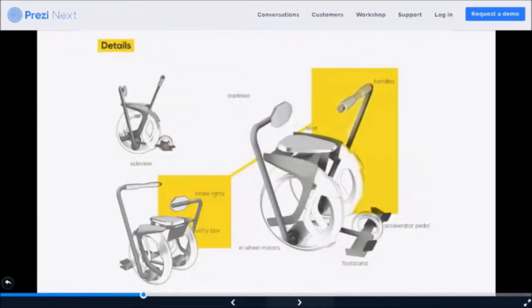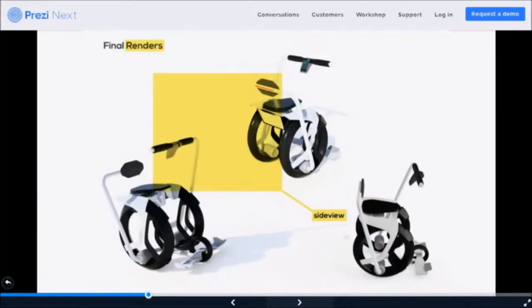This is how the concept proceeded. As you can see in the details of the concept, there is a backrest and a handle which is foldable, and the person can have an easy egress so that he is not scared of falling. And there are an accelerator pedal and footrest on the place where you keep your legs. These are the final renders of the concept.